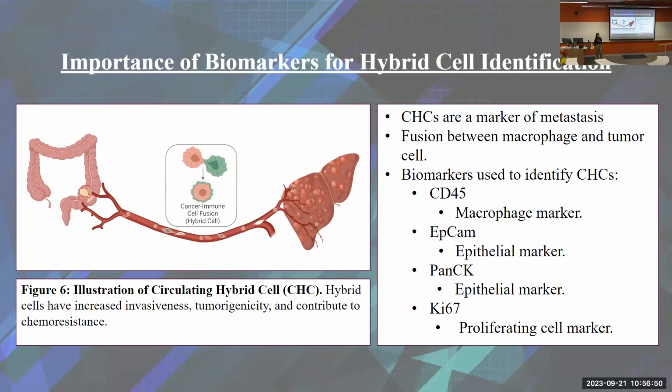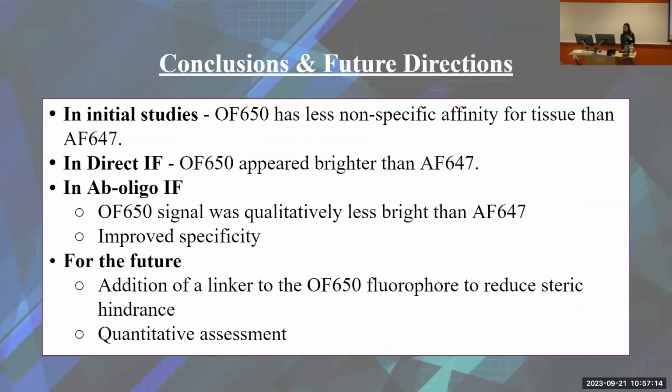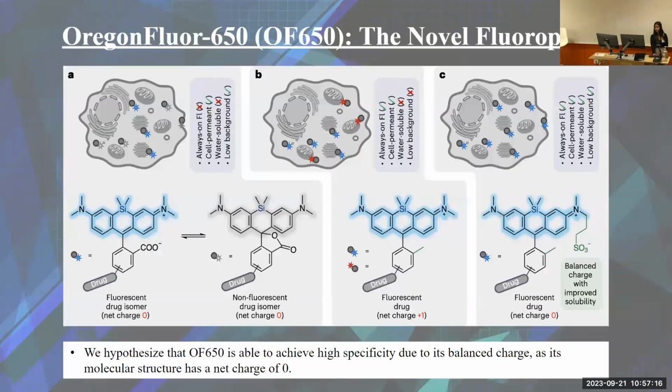Other questions? Since it's neutral, are there solubility issues? Yeah, that was the thing they were thinking of. It does decrease the solubility just a little bit, but it's still pretty soluble. But yes, that is one of the caveats: it decreases solubility. You got a picture of the structure? Yeah, right here.